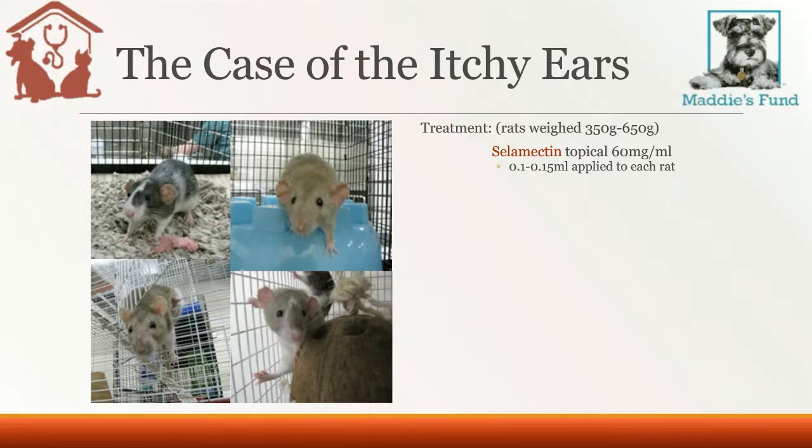And then I remember those two that got adopted. I called them back and I said, oh, hey, whoops, you might want to get your rats checked out. We can treat them for you if you want. I also called the other shelter and let them know because they still had 7 rats. And they treated the rats that were in their care and called the adopters that had adopted rats from them.